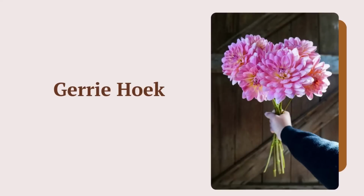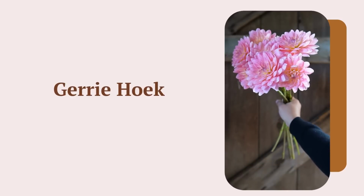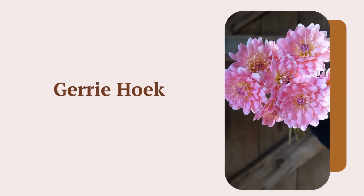Some great examples of varieties that fit into this category include Jerry Hawk, soft romantic shades of pink that fade gently to lighter tips. Known for its classic charm and delicate beauty, this dahlia adds a graceful touch to any setting.